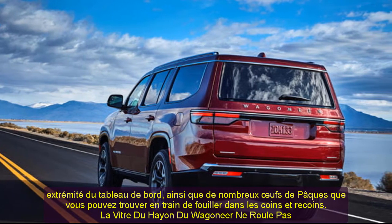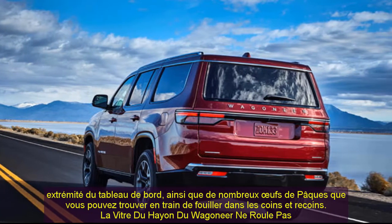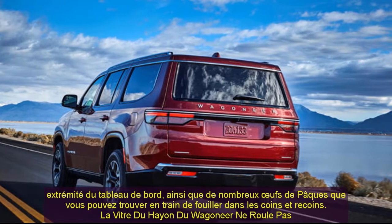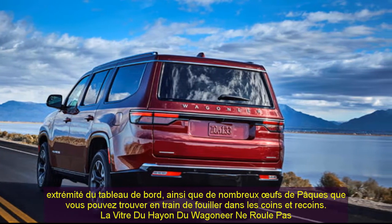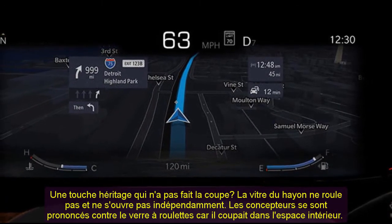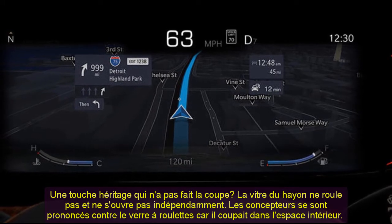The Wagoneer's tailgate window doesn't roll down. One heritage touch that didn't make the cut? The glass in the tailgate does not roll down or open independently. Designers decided against the roll-down glass because it cut into the interior space.